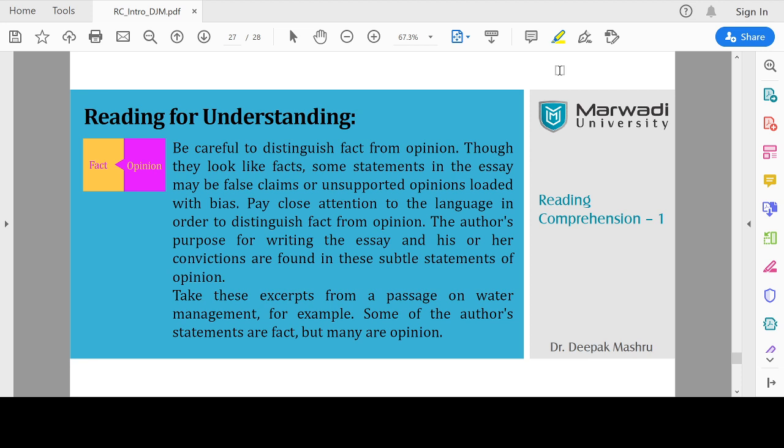The death ratio of coronavirus is 10%. It is a fact. I can go and check whether it's 10% or 9% or 5%. But if it is written like great or big or small, I cannot go and check. If I cannot go and check, it is opinion.